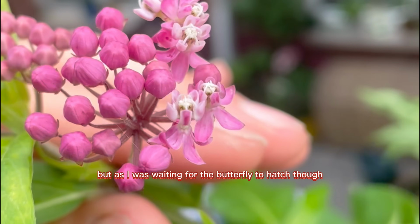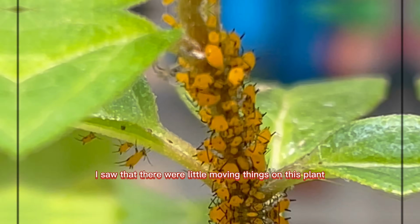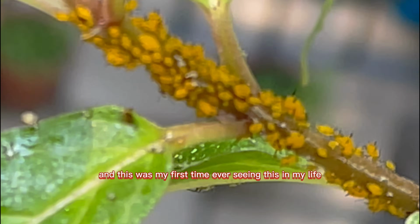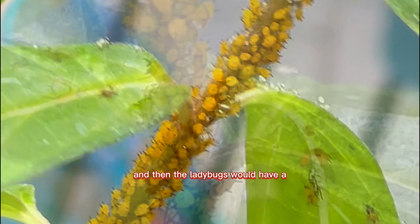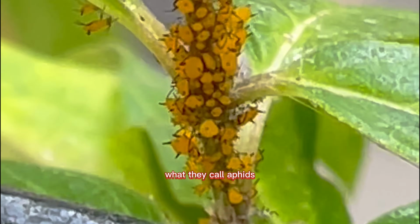But as I was waiting for the butterfly to hatch, I saw that there were little moving things on this plant. I was freaking out. The store-bought milkweed plant had living, moving creatures on it, and this was my first time ever seeing this in my life. At that point in time, I didn't realize that you could buy ladybugs and put them on the plant, and then the ladybugs would have a five-course feast with their families. Because they eat these things, what they call aphids.